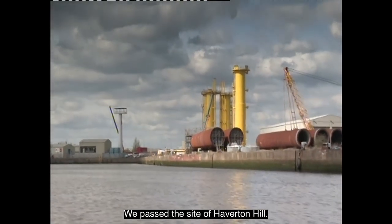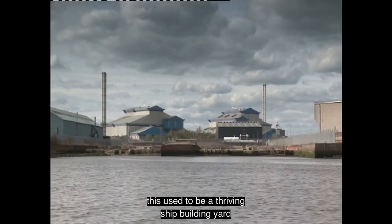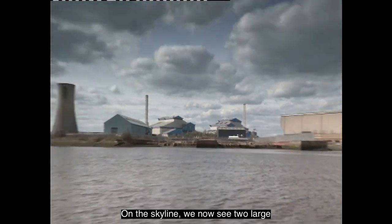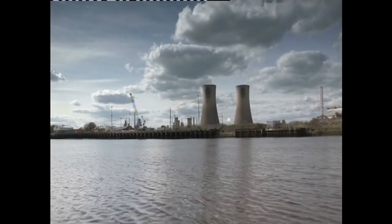We pass the site of Haverton Hill. In the early 20th century, this used to be a thriving shipbuilding yard with many dry docks and slipways. On the skyline, we now see two large waste-to-energy incinerators and a waste recycling plant.